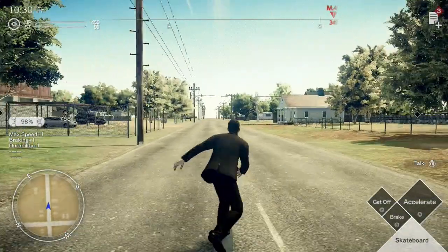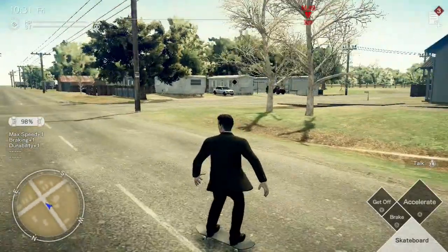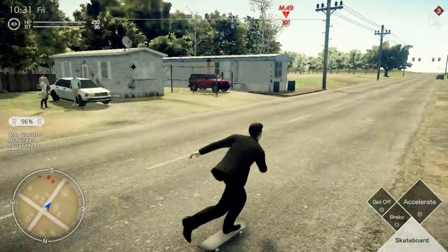Let's go, Patty. I got my skateboard. Where's your scooter? Let's go, Patricia. Oh, yo, yo, yo, Yorkie. Watch where you going there, buddy boy.